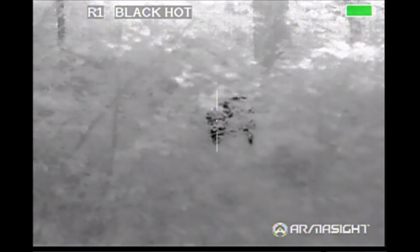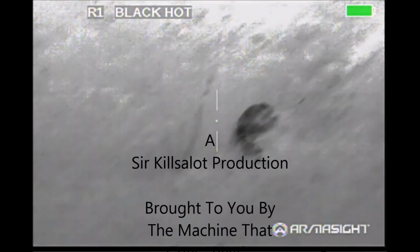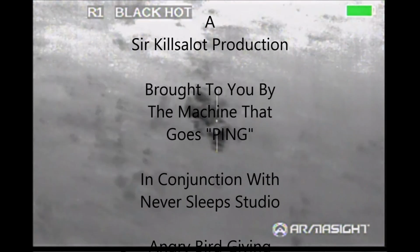The Armasite Zeus thermal scope really did its job in helping me choose the proper time in which to take the shot and then to be able to track the hog as it attempted to run.